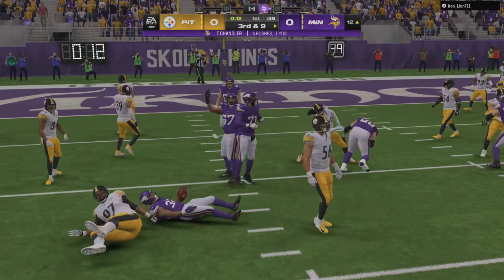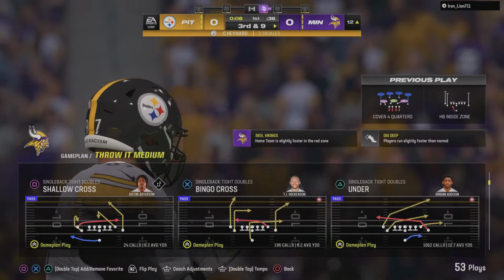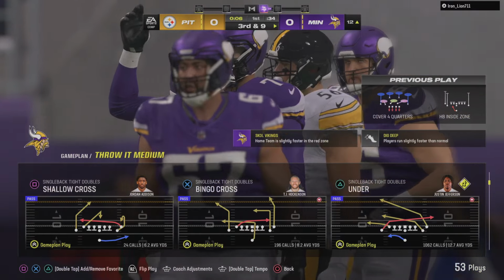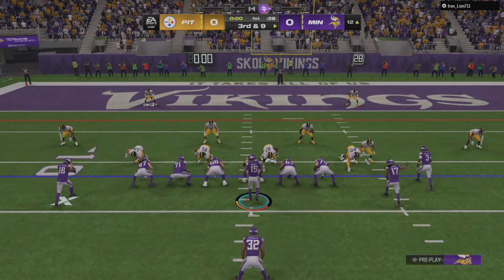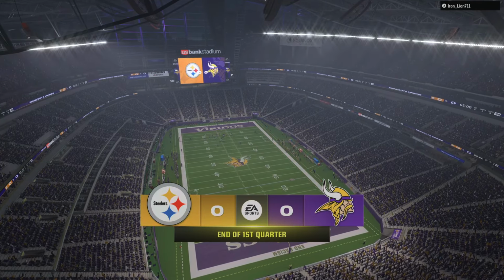They run it with Chandler. And they get him behind the line, so that short gain on first down quickly negated. It'll be a loss of a couple on the play, so now 3rd down coming up. We're scoreless after 1.